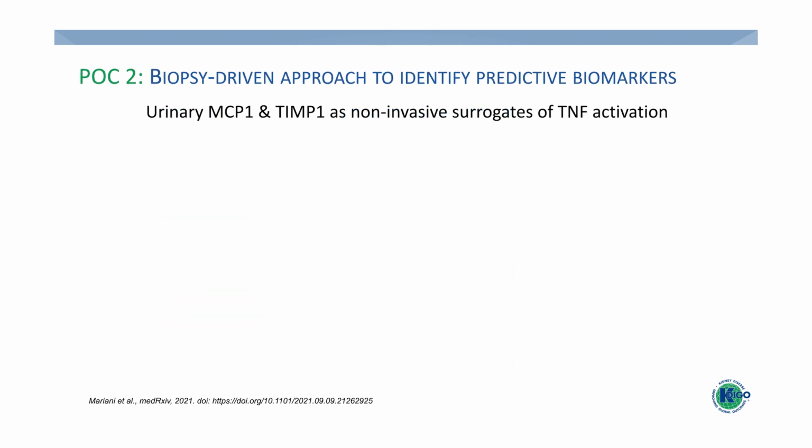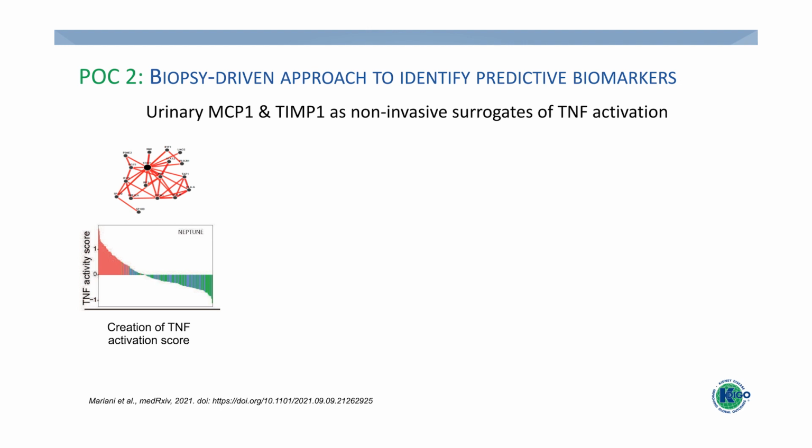And the question is, can we create a TNF activation score for each of these patients? So the group looked for genes downstream of TNF and specifically regulated by TNF. 128 genes were found, and their expression was used to create a Z-score, which we call the TNF score. We calculated it for these 220 patients with FSGS and minimal change disease. As you can see on this waterfall plot, from left to right is the ranked TNF score. On the left side, the patients in red are the cluster 3 patients.